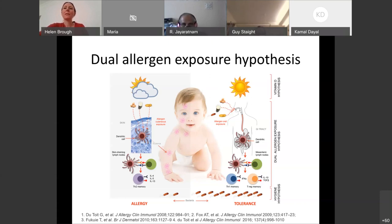Conversely, if a child is exposed to foods through the gut, which is a predominantly tolerizing organ, especially if you have the right kind of bugs in your gut, the friendly bacteria in your gut, then the predominant response to the foods is a tolerant response. So that's the dual allergen exposure hypothesis. It depends on where you're exposed to the allergen as to whether you develop allergy or tolerance.